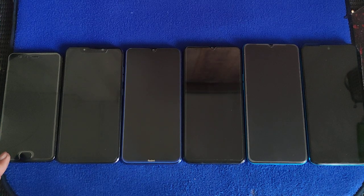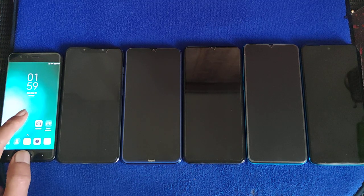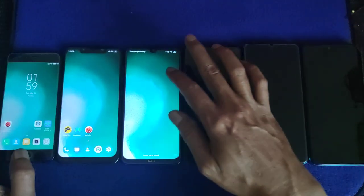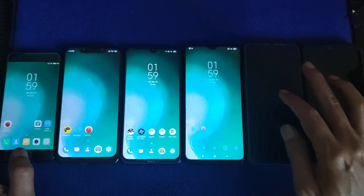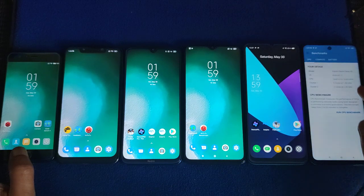Hello, welcome back guys. Another benchmarking: Geekbench 4 and Antutu 8. MI6, all are stock MIUI, stock ROM. Also the Realme C3 also stock. It's not rooted.